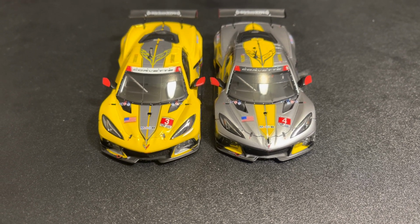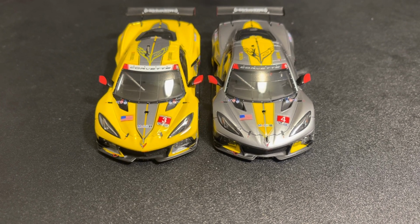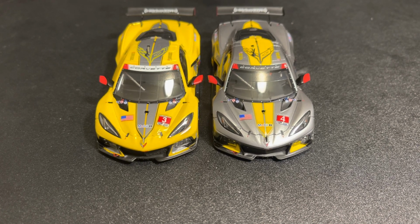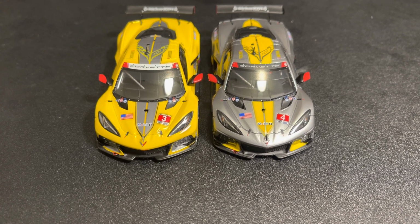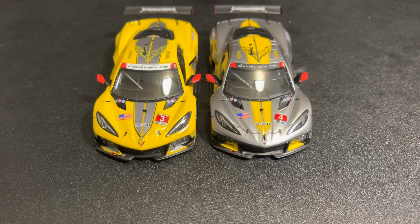I hope you guys enjoyed it. If you get the chance, definitely pick up these cars. I know they're a little bit pricey. Of course, all sports car 143s really are. But I definitely hope you guys get the chance to purchase these, because they're fantastic models. There's some small issues with them, but I'm genuinely okay with them, and I'm just glad to have the C8R. It's a great addition to the collection.